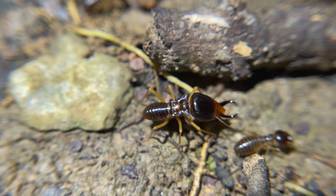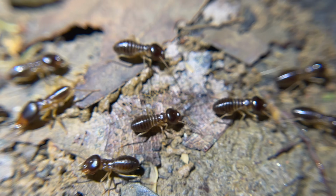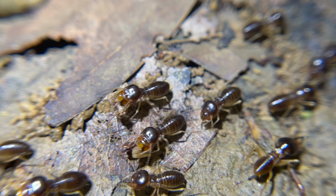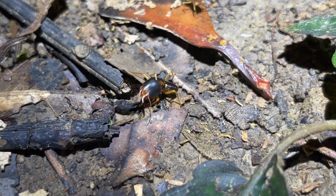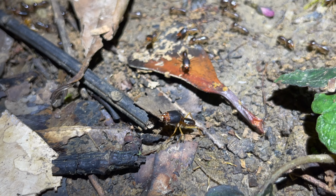Now, I really also like just the drastic difference between the workers and the soldiers of this species. I believe this species is Macrotermes carbonarius, which is one of the larger and prettier, in my opinion, of the gigantic termite species that you can encounter here in Southeast Asia. They're so interesting. You can see the little workers running by with food in their mouths while the soldiers have these huge mandibles just raised in the air, defending the workers from all sides from attack.